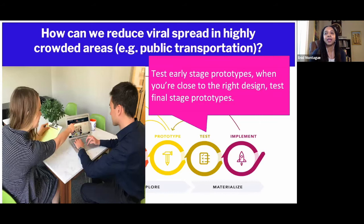And we're going to continue to prototype and test to make sure we're getting the right design to the final stages. And then when we're closer to the end, that's when we're going to do a larger, more rigorous evaluation of those prototypes so that we're very clear, before we invest millions of dollars into redesigning something, that we've designed the right thing and we designed it in the right way.